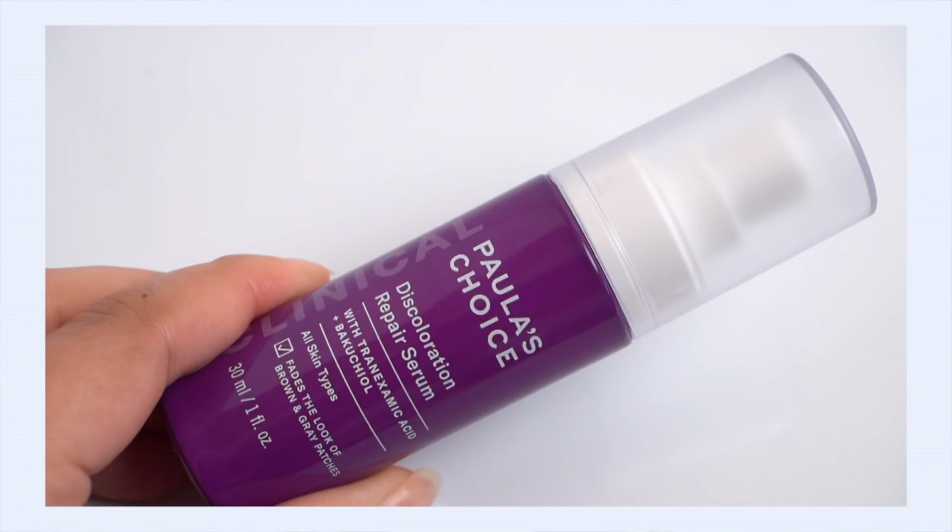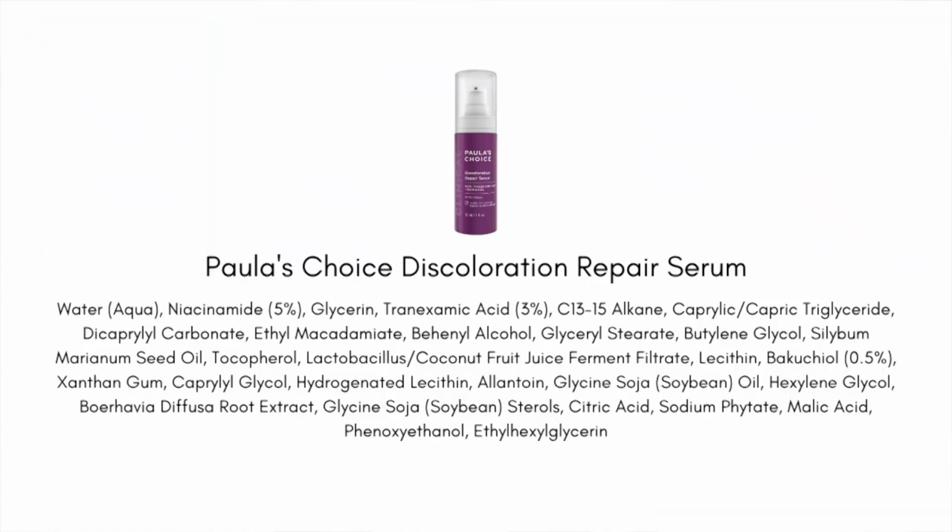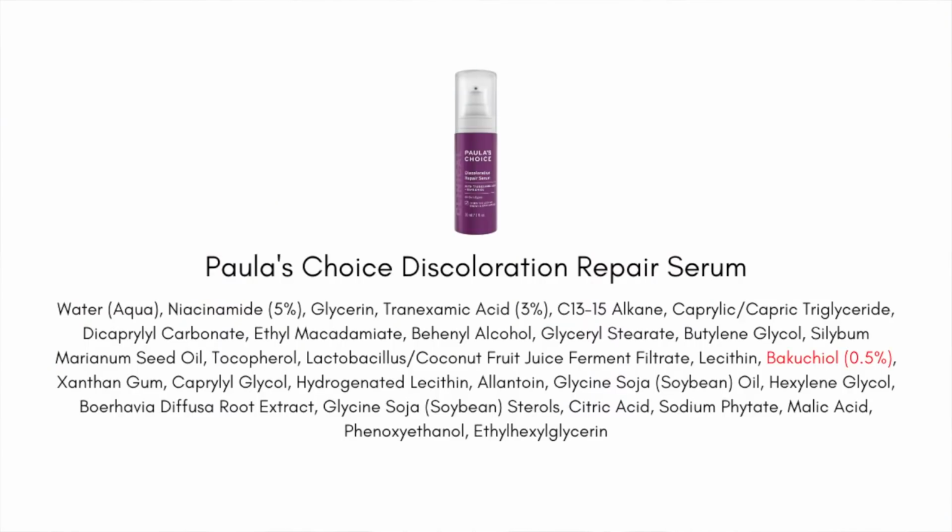So the product I want to talk about is the Paula's Choice Discoloration Repair Serum. This contains 3% of tranexamic acid, 5% of niacinamide, an ingredient we're going to get to a little bit deeper in the video, so definitely stay tuned. And this also has 0.5% of bakuchiol. I'm never sure if I'm saying that right, but this is also another hot ingredient that has gotten a lot of interest in the last couple of years, especially for its ability to brighten the skin.